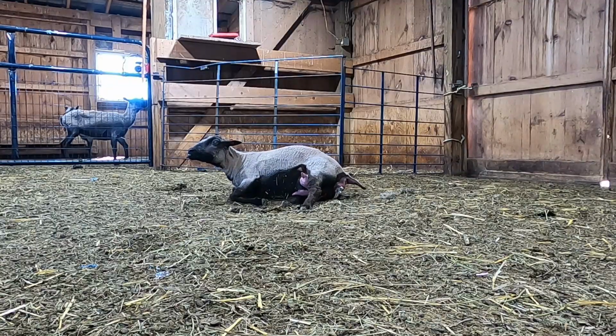So this is Hermione. She's a 3-year-old and a first-time mother, and she's progressing really rapidly.